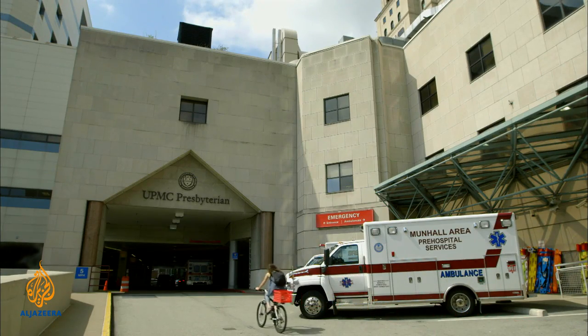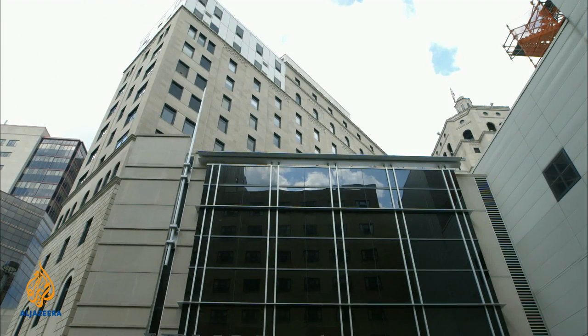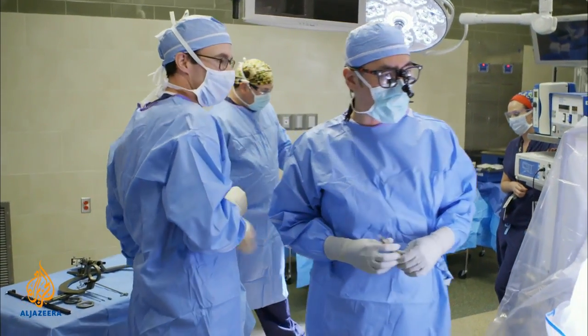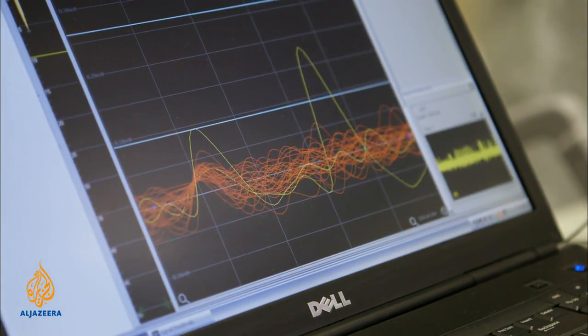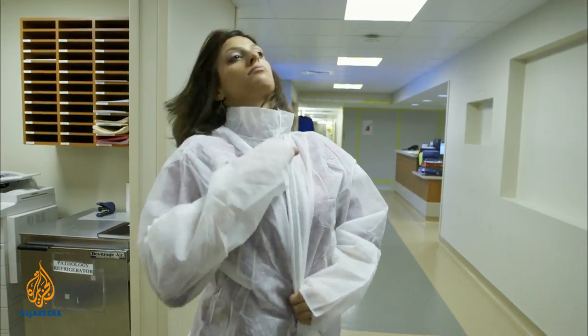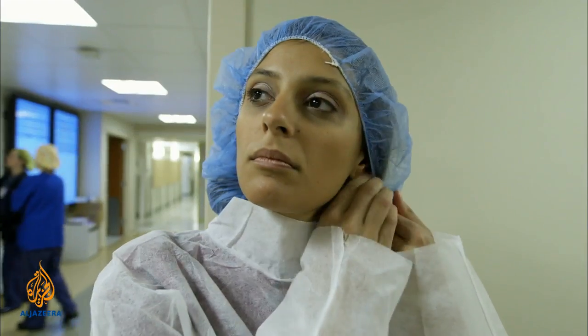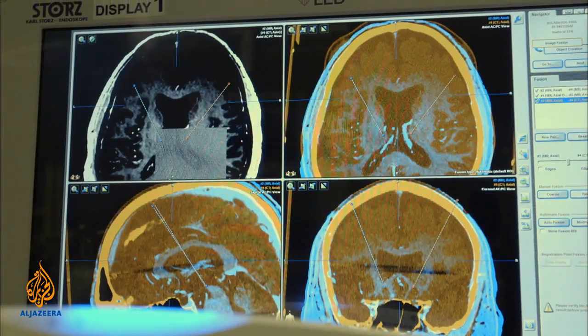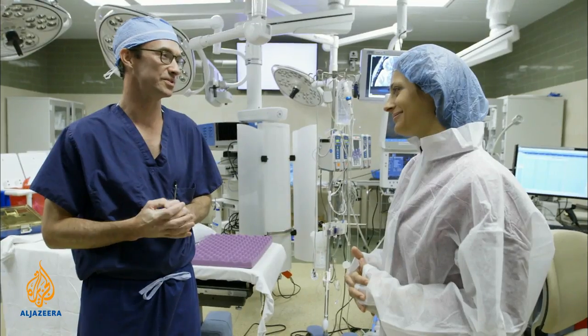We've come to the University of Pittsburgh Medical Center, one of many research hospitals in the United States where doctors are performing a groundbreaking surgery. They implant electrodes in the brains of patients with Parkinson's disease. So toe in the front. Doing deep brain stimulator placement for a patient named Paul Haldahl, who's a 70-year-old man with Parkinson's disease.